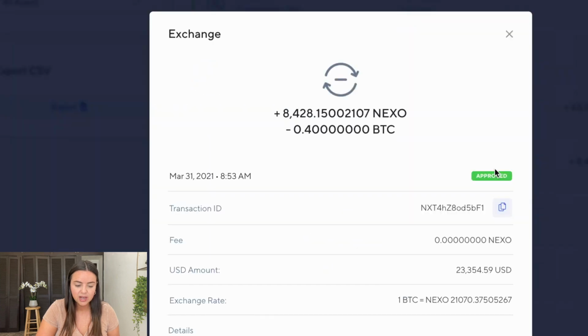So then I spent 0.4 Bitcoin and I got an additional 8,400 NEXO tokens. I think I only needed like just under 7,000. So I bought an additional 1,500 for 2 reasons, so that I gave myself basically a bit of a gap so that if Bitcoin goes up significantly and NEXO doesn't for a short period of time, I will not be downgraded to platinum, because it's always possible that you could be downgraded.